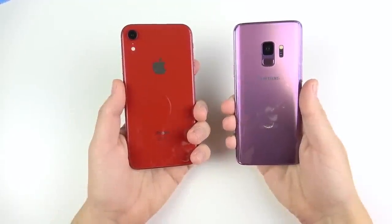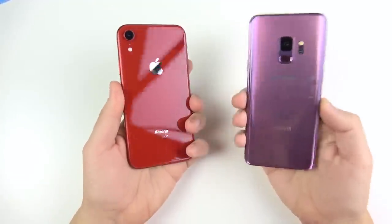iPhone XR versus Galaxy S9 speed test. That video is coming up right now. Let's go.